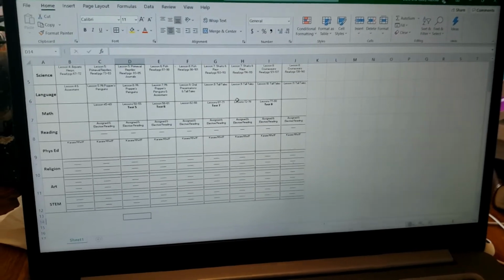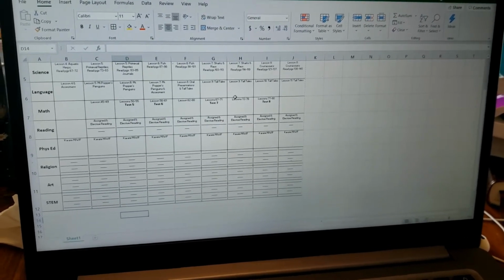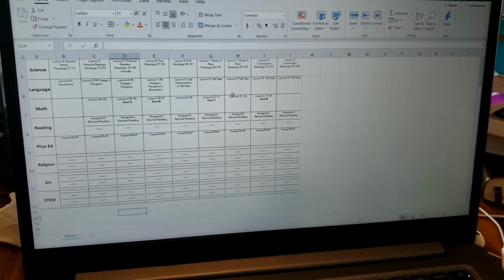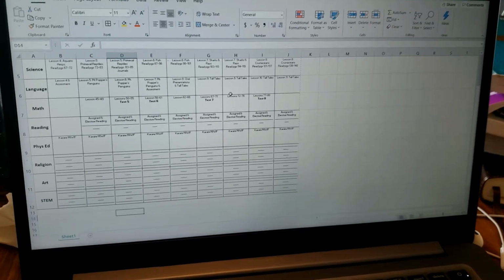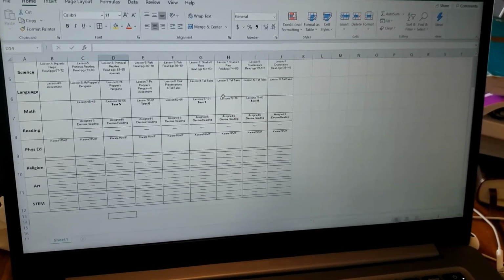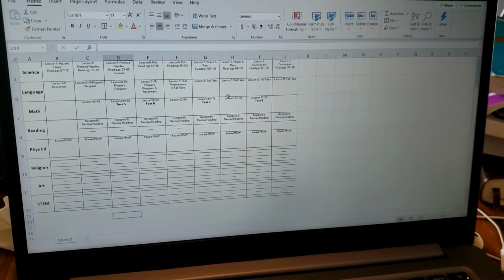So I just sent it to the printer. I'm going to go grab it and take a look and see if I need to make any revisions. And then I have our second quarter planned out, and then I just have to go in each week like I've done and fill in the individual lessons and things that we have done.